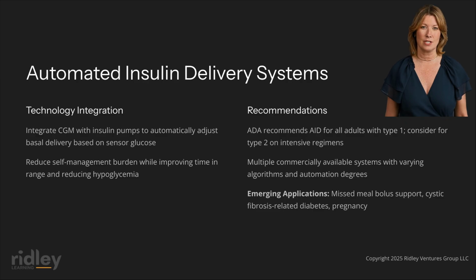Automated insulin delivery systems have demonstrated the ability to help a majority of users meet or approach glycemic goals while decreasing some of the burdens of diabetes management. The technology continues to evolve rapidly, with emerging applications including AID support for individuals who frequently miss meal boluses and use in populations such as those with cystic fibrosis-related diabetes and diabetes during pregnancy.